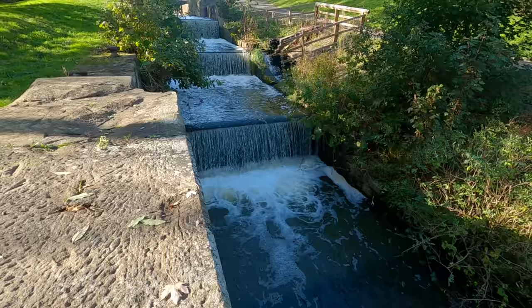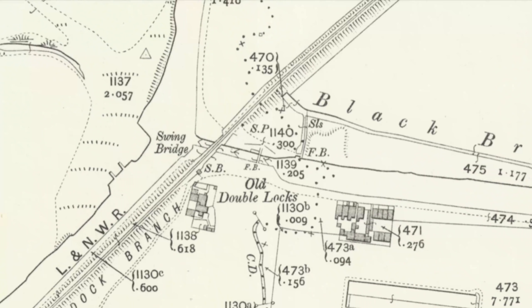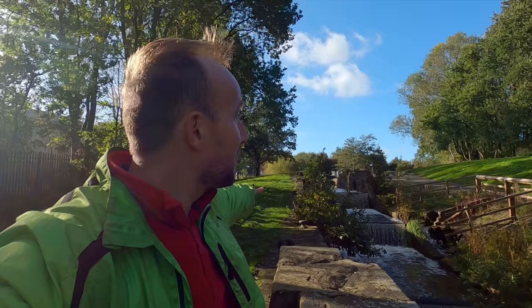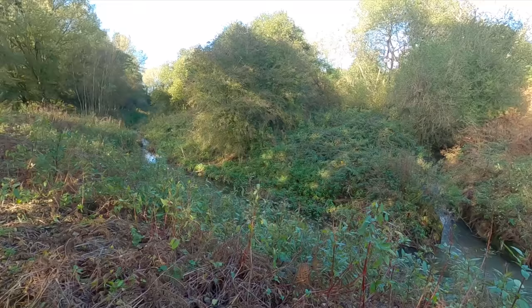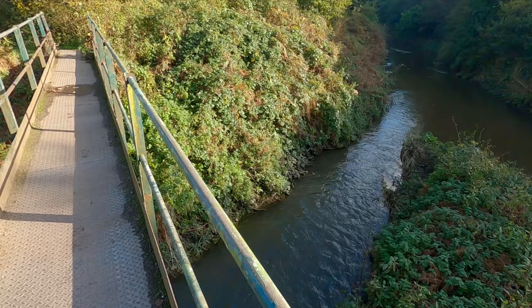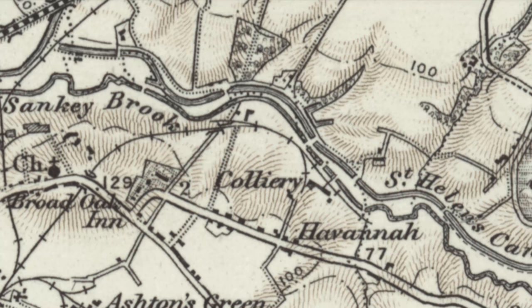Yeah, very important feature on the canal. There was a railway swing bridge on the top lock up there, and then a pedestrian swing bridge lower down as well, but they both gone as well. But yeah, wonderful. The line of the canal now follows side by side with a brook, past the large park colliery and through open countryside to Newton-le-Willows.